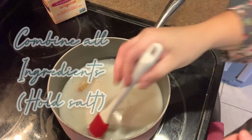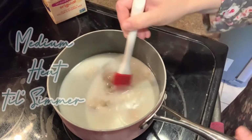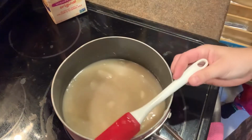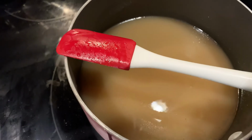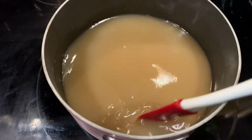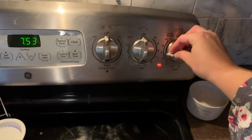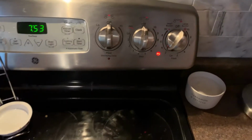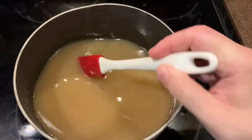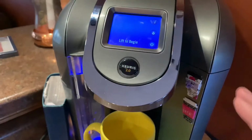And I was going to put this over medium heat, and once it starts to simmer, put it down to low and have a timer for 10 minutes. Now, I didn't have to stir this too frequently. It quickly combined, and it definitely had a nice aroma to it. I could smell the caramel aromas here. And at the very end of the cook time, when it's waiting to cool to put into your glass container, then you can go ahead and add your salt.